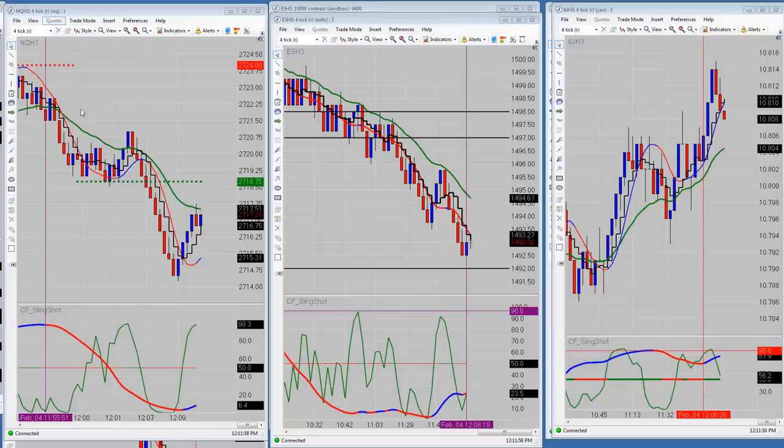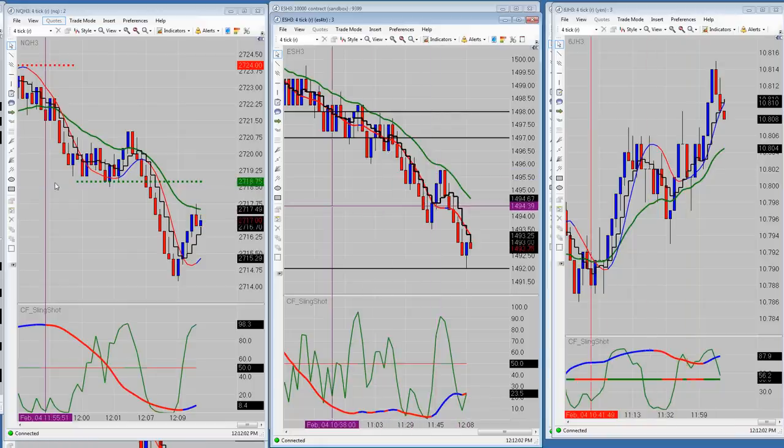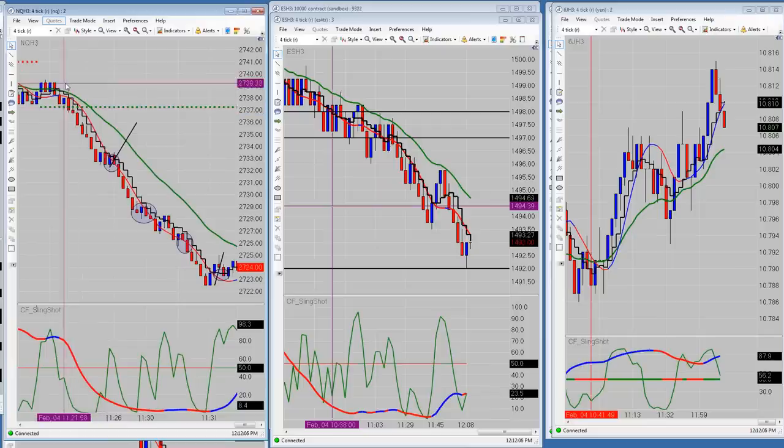You would look for, let's find one. I'll show you one. Right over here. Okay. Here's a trade right here, and this is on the NQ. Okay, this is on the NQ. You have bearish divergence right here, and I have another picture that I made today.